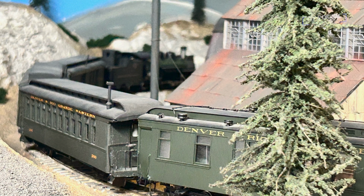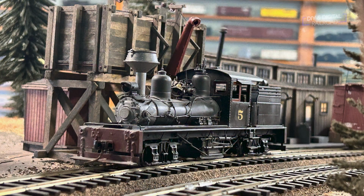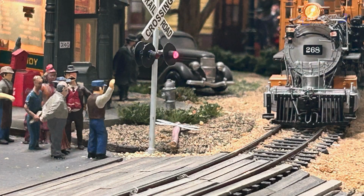There's just something special about narrow gauge model railroading in the western U.S. that just looks fantastic, and there's something about it that I absolutely love. Thank you for sharing this, Will.